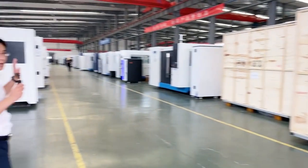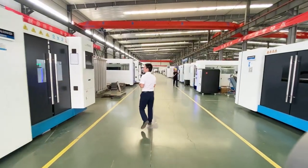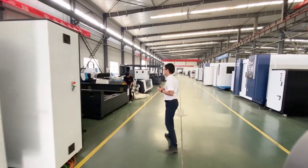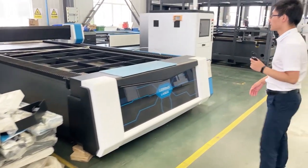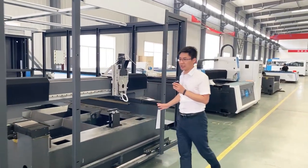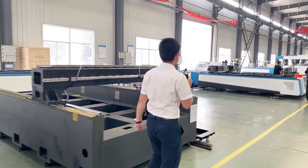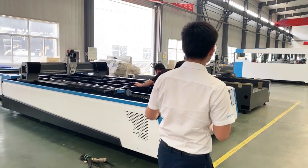Let's go this way for a tour of the factory. This is 6 meter by 2 meter each model. This is 3 meter by 1.5 meter. Our worker now is working to assemble this machine. This machine almost half finished. Also this one is under the stage of assembling. This AM model, this A model. This also 3 meter by 1.5 A model. With X turntable with open type.